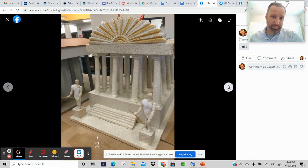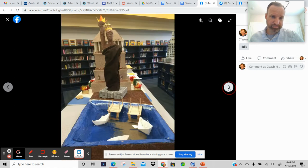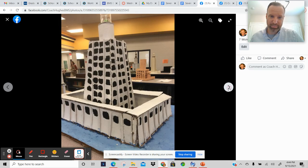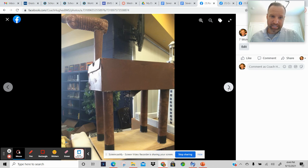This is a pretty good Temple of Artemis. Not a great interpretation of the Hanging Gardens of Babylon. This looks like something from Star Wars. Not really a great interpretation. A shoebox, some toilet paper holders, and a water bottle. Six months, sloppily put together, no artwork.